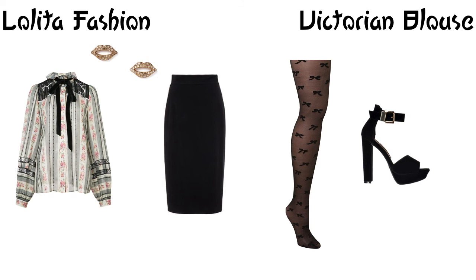So hopefully I have changed your mind about Lolita fashion, given you many ideas on how you can incorporate it into your everyday and look like you are not wearing a costume.